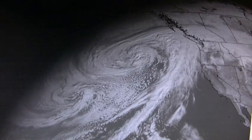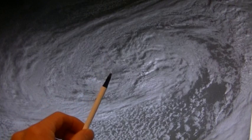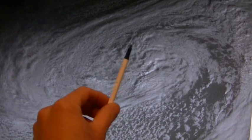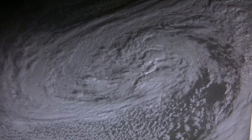Okay, here's visible light. We can see it in visible light. And let me stop this just to point this out. Sorry, I'm trying to get through this quick. There's a lot to show. But again, here's the center of the low pressure. And instead of having clouds there, we don't see clouds here. We see the clouds off to the side. That's not normal as far as I know.